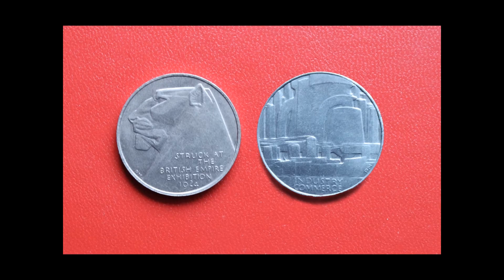Having seen the interior of the Palace of Industry, it seems only fitting that one should look at this wonderful medallion struck to commemorate industry and commerce at the British Empire exhibition in 1924. You can see the architecture of industry on the right-hand side. On the left-hand side of the image, we can see this magnificent and somewhat stylised lion. Lots of lions at the British Empire exhibition, of course.